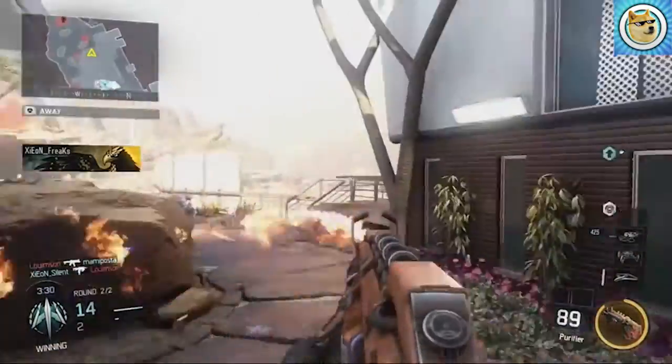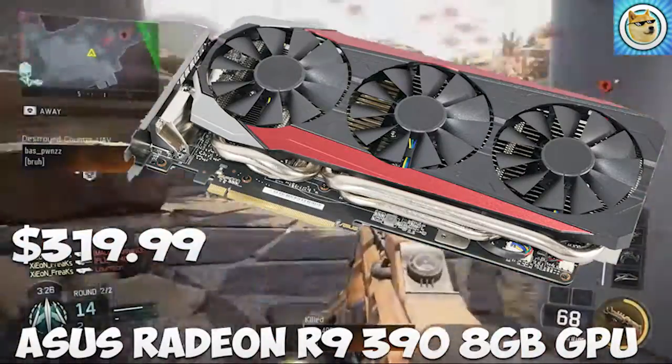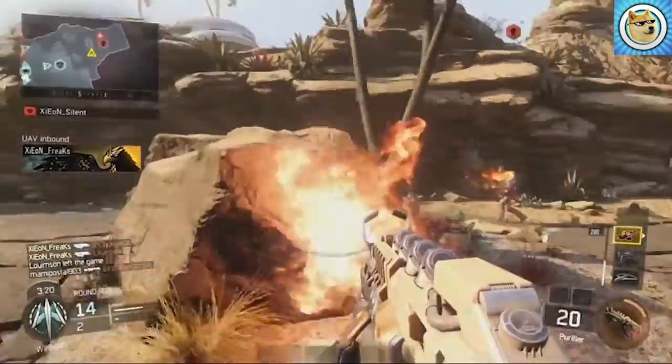For the main part of our gaming build, I went with the ASUS Radeon R9 390 8GB video card. I went with a 390 instead of a 970 because the 390 outperforms the 970 in most benchmarks.